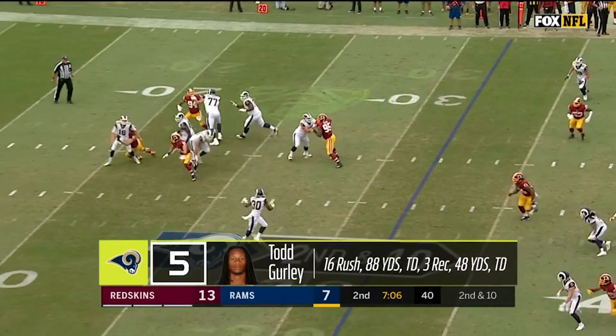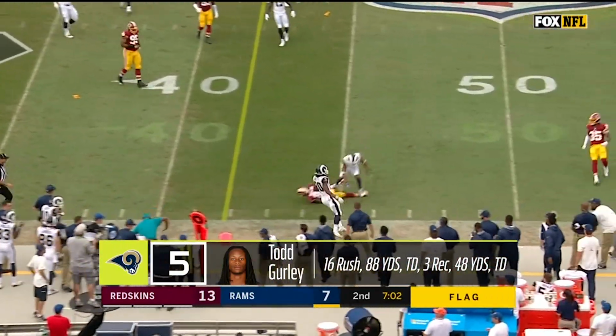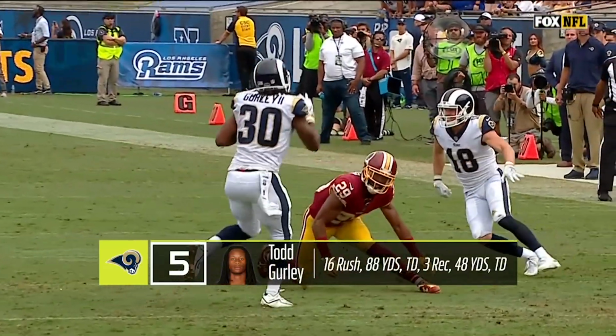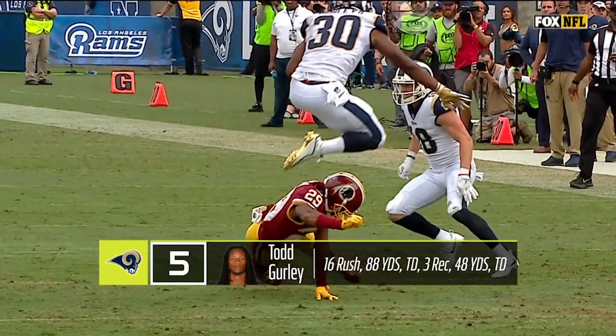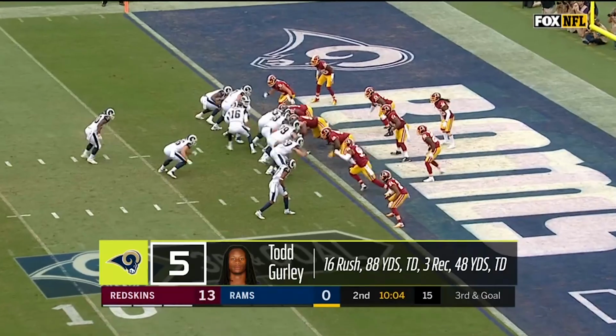Second down and 10 under heavy pressure. Lets it fly to Gurley. Leapfrogs one defender. Flags all over the place in the secondary. I want kids to watch this, because when your head goes down, you're going to miss the tackle or you're going to get hurt. He's tough.